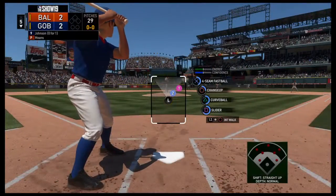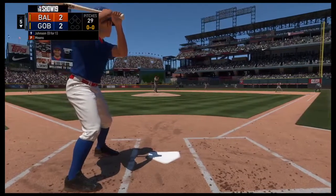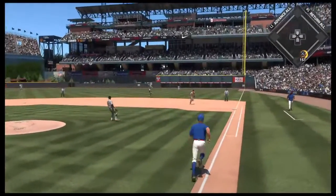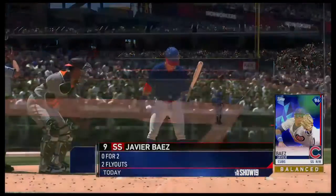So here now is the pitcher, Walter Johnson, as we move past the halfway point in this one and begin the bottom of the 5th. Hit to first. And he'll step on first himself for the out.